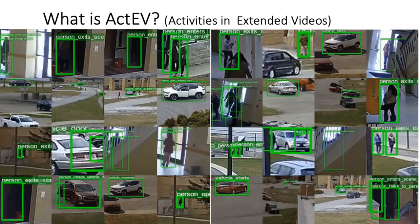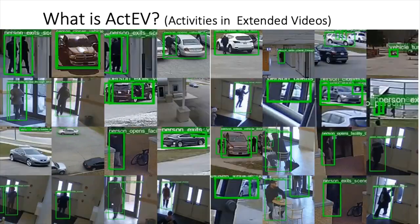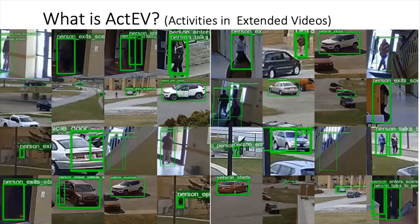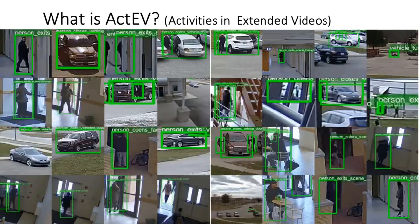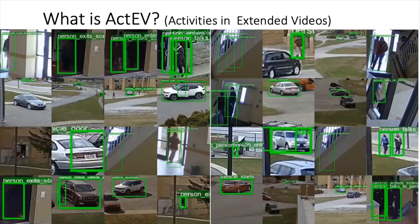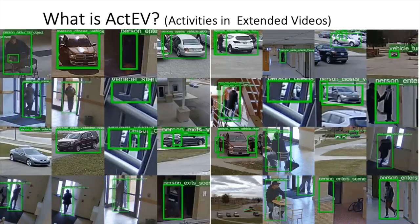ActEV stands for Activities in Extended Video, which is an evaluation series that we have been working on since 2017. ActEV is a series of evaluation to accelerate the development of robust multi-camera automatic activity detection algorithms for both forensic and real-time alerting applications. Here are some video examples that show some of the activities that we are currently using for the ActEV SDL task.